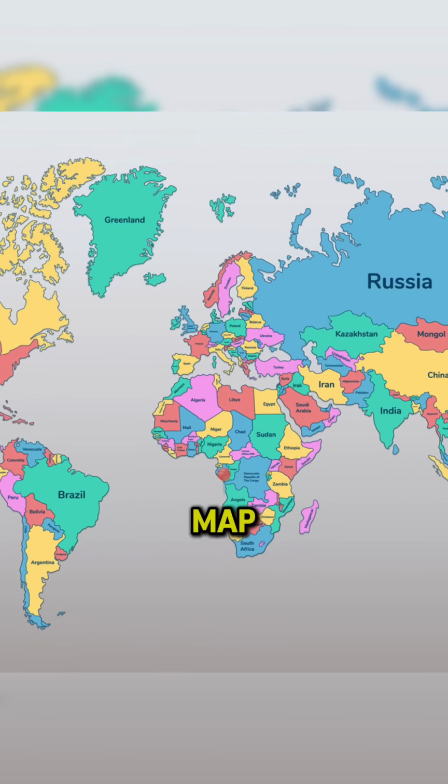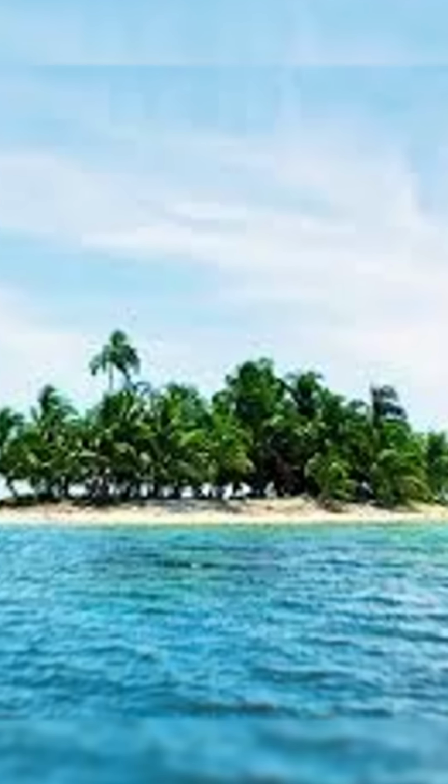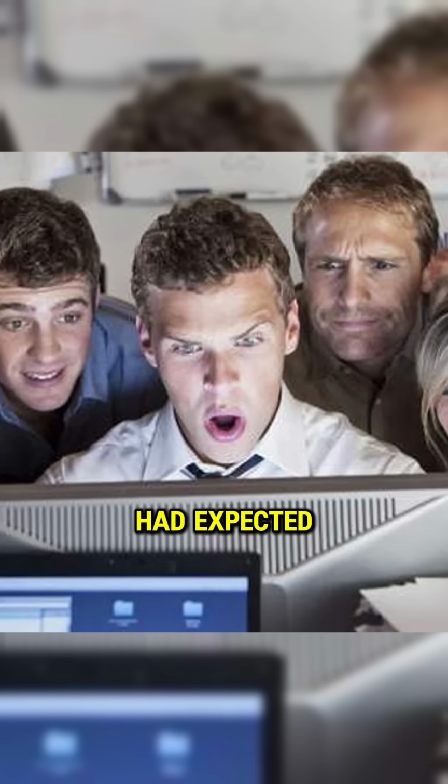One photo showed a map. A red circle was drawn around a small island. Another photo showed people in white coats, but their faces were blurry. Everyone went quiet. This was not what they had expected.